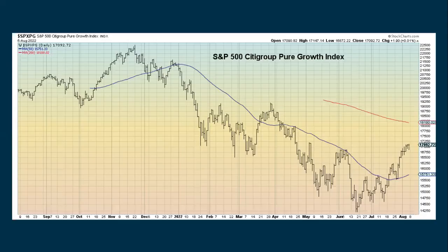All right, let's look at growth just by itself. This is a growth index where we've been in a real downtrend. This blue line is the 50-period moving average. This red line is the 200. We're below that, so we're in a downtrend, but we've been seeing a really nice bounce in growth pretty much since the middle part of June.